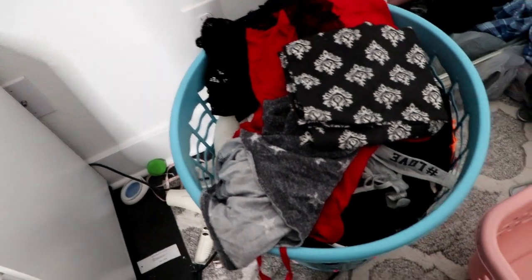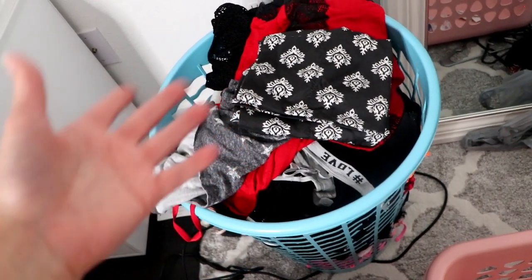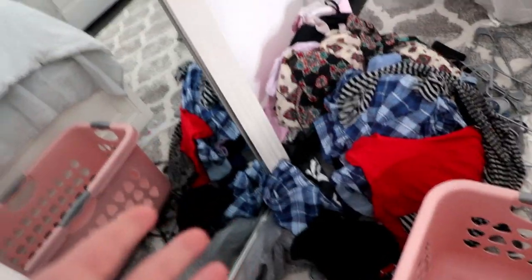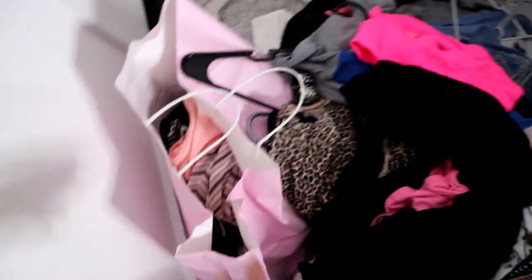Starting with this basket, we have a bunch of things that are just in there. There's jammies, there's bras, things like that. This is my getting rid of pile. So this is actually a big deal for me, believe it or not. I've gotten rid of a lot of things and I'm actually shocked at myself. So this is getting rid of, this is getting rid of.